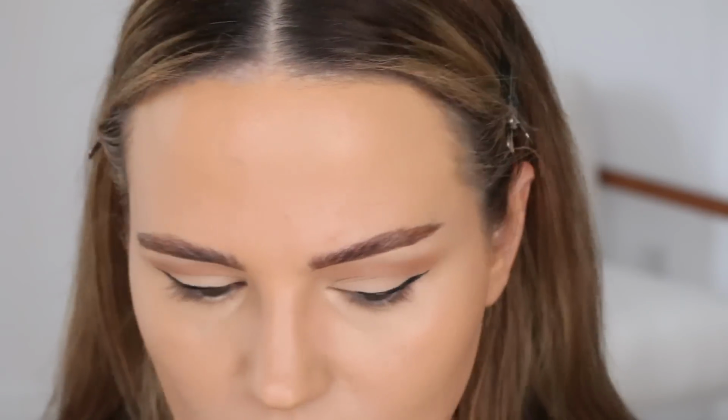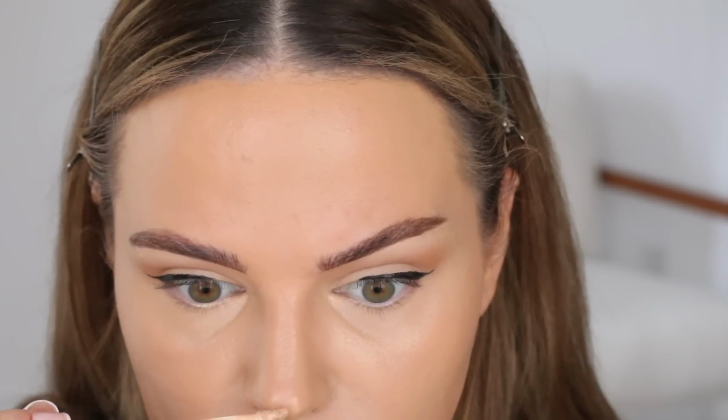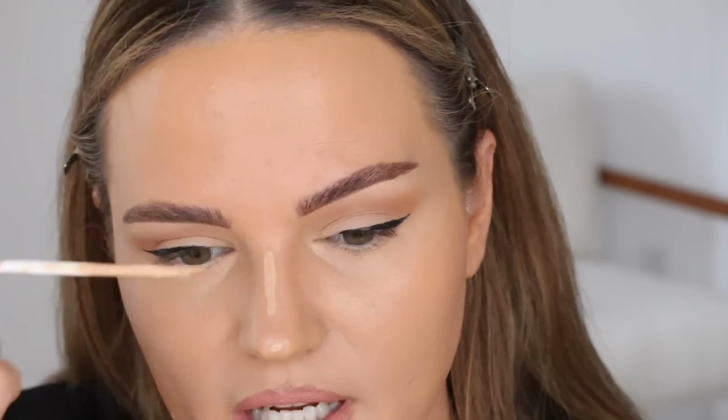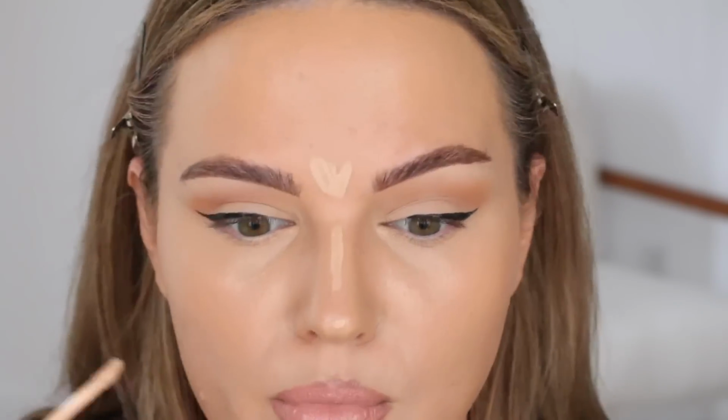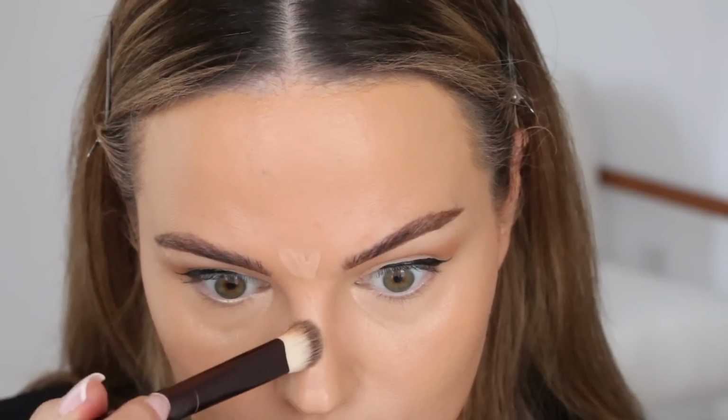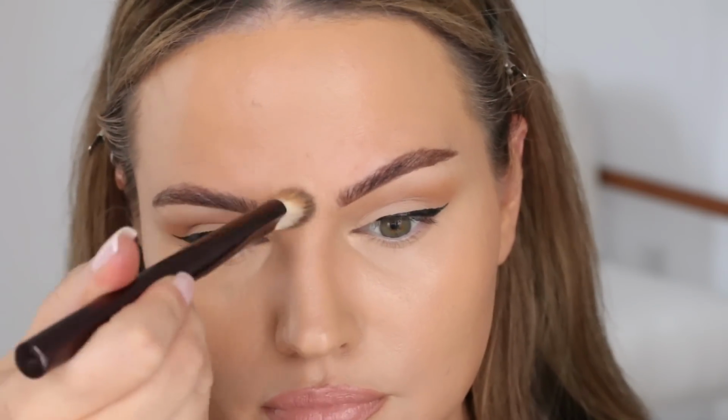We're gonna try highlighting with this where I typically do. I don't think this is gonna do too much in terms of highlighting, only because the shade is not too bright. I don't typically go bright with my concealer anymore, but we're gonna try it on the face as well, just to see what this does.